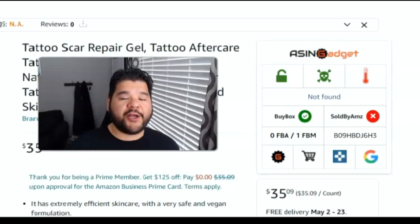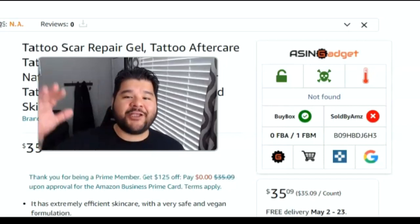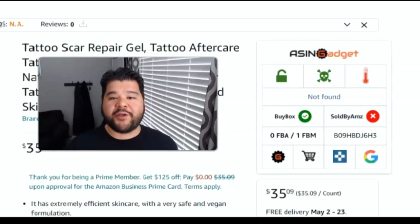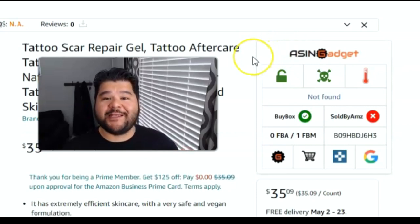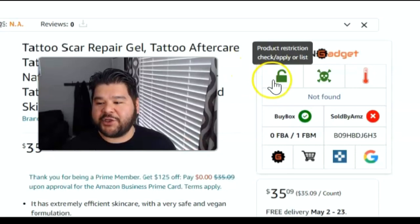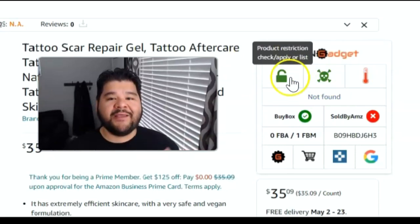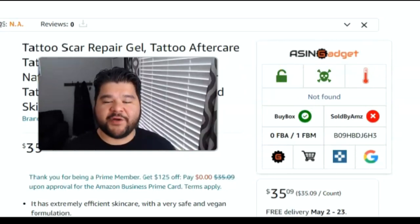But if you're doing online arbitrage or product research from home, there are Chrome extensions that take that huge list and make it a little bit easier for you to identify whether or not a product is meltable, is hazardous, or whether or not you can even sell it. Currently, my favorite is right here, ASIN Gadget, and it's really inexpensive. I think the lifetime license for the basic ASIN Gadget, which shows you whether you're restricted, whether it's hazardous, and whether it's meltable, is like $40 for life. And there's definitely more that the basic version can do for you.